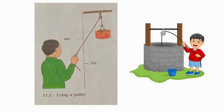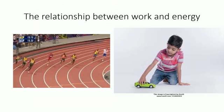Here the force applied is the same, but the displacement is different. More amount of work was done for the displacement of 4 meters. Hence, when the applied force is the same, more work is done when there is greater displacement. From these two activities, we have studied that for measuring the work, both force and displacement must be considered.